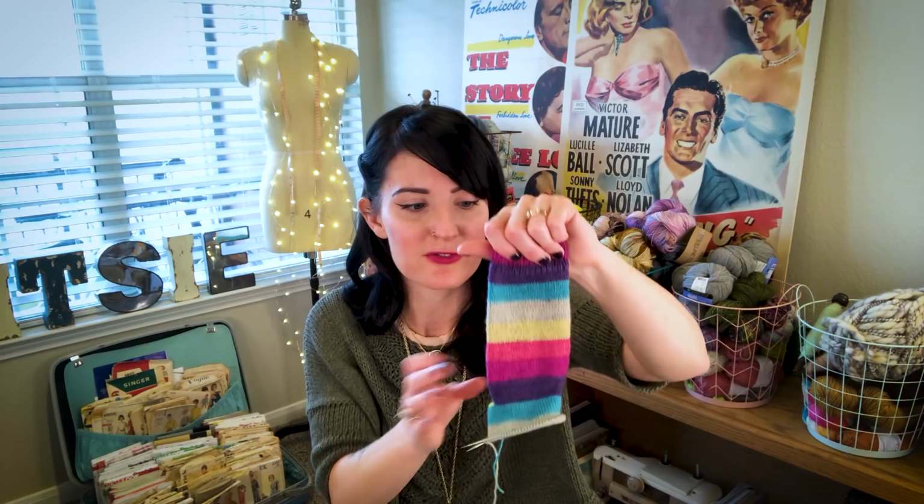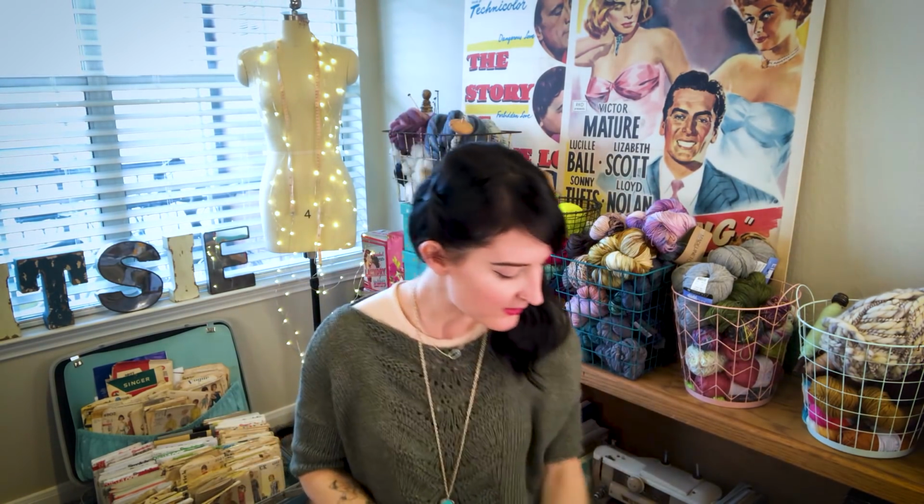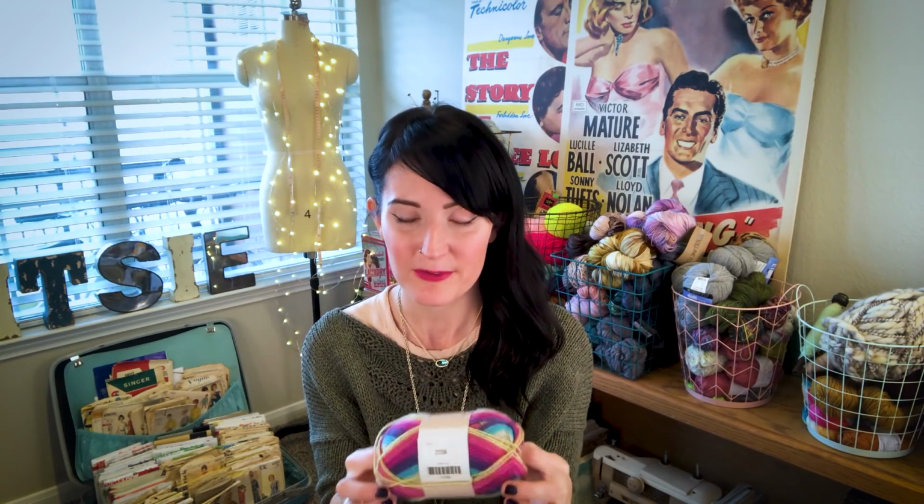I know I do tend to get second sock syndrome, but not usually with self-striping yarn on a vanilla sock. I do okay. It's the pattern socks that I struggle to get finished. I'm knitting this out of the Knit Picks Felici, and it's in their Hopscotch colorway. I've seen a lot of people knit with this. I've never used it myself, but so far I'm loving it.